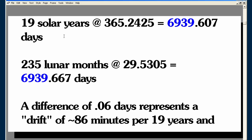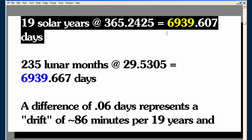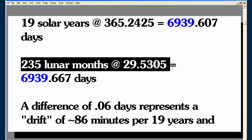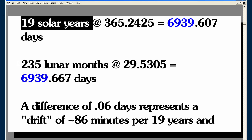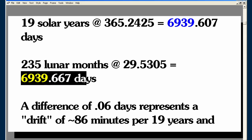For fun, let's look at the math. 19 solar years using scientific instruments amount to 6,939.607 days. And we notice that in the same time period, 235 lunar months at 29.5305 days per lunar cycle also equals 6,939.667 days. So 19 solar years and 235 lunar months scientifically have the same number of days, and if we round up to calendar days, that's 6,940.